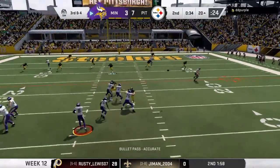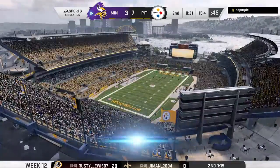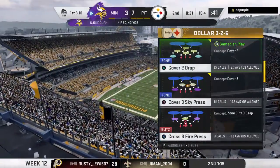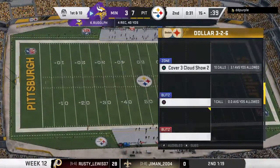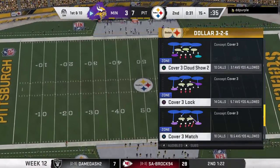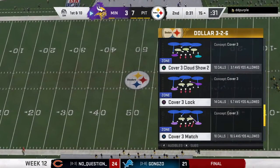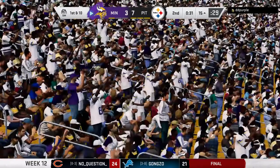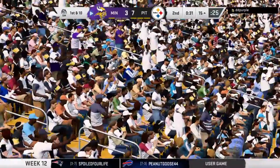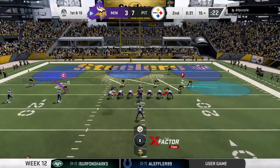From the gun, here's Cousins. And complete, right side, the tight end Rudolph. Now the Vikings will use the 2nd of their timeouts, as they'll stop him with a little over 30 seconds to go in the first half of play. This offense finding its legs now.